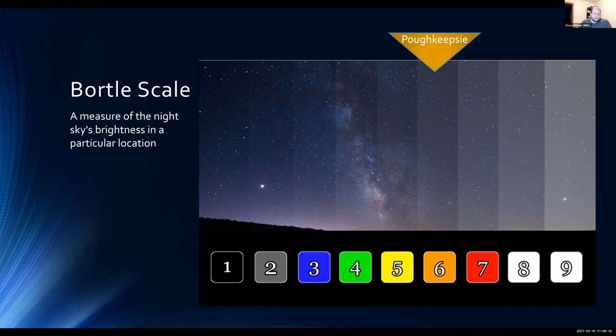The Poughkeepsie area, if you're in the city area, is rated about a 6. The New Paltz area, where MHAA is basically based, is rated about a 5. And where we go for our star parties, the Taconic State Park, is rated about a 4. So that's why we drive 45 minutes to get out there.